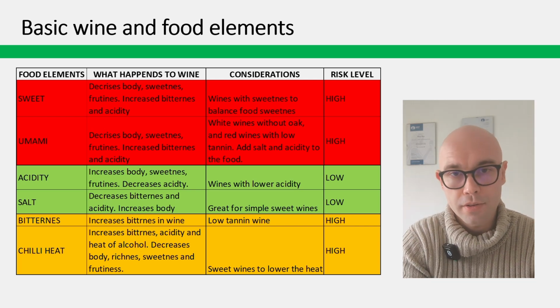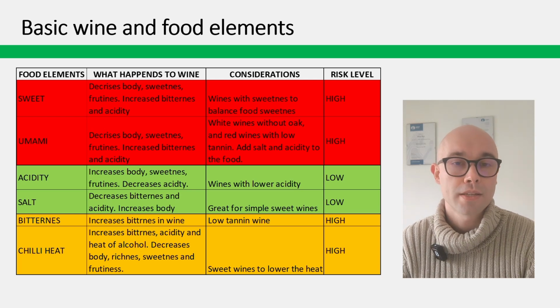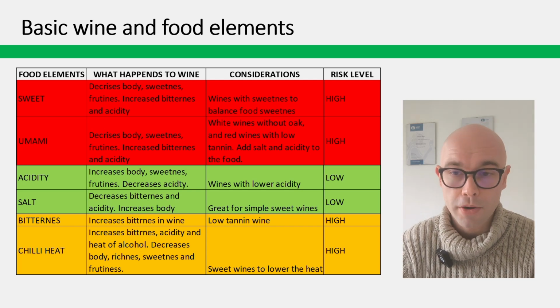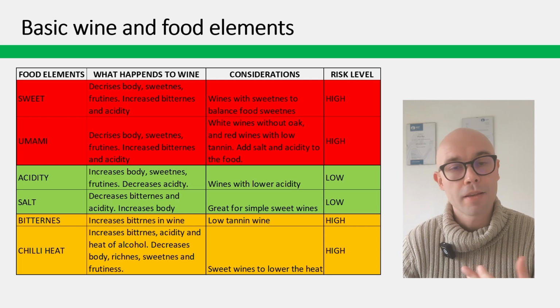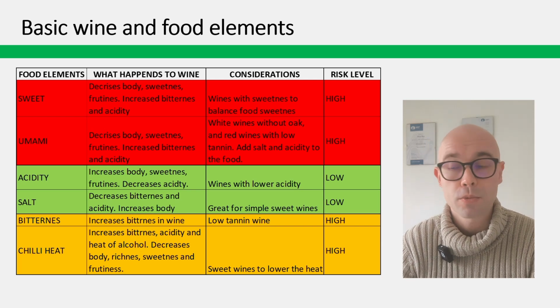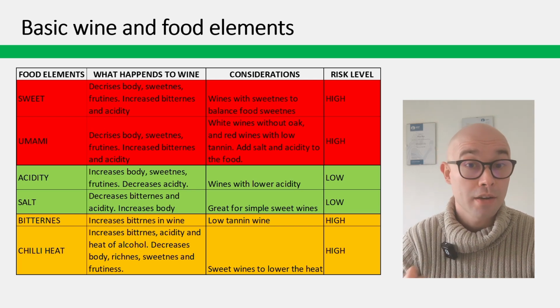Either the flavors are high risk, like in the case of sweetness and umami, which means they're not impossible to pair, but they're more challenging to pair. Then acidity and salt are positive elements in the food. They interact very positively with wines every single time. But of course there are things to consider when pairing with this wine, but they're generally considered low risk food elements.